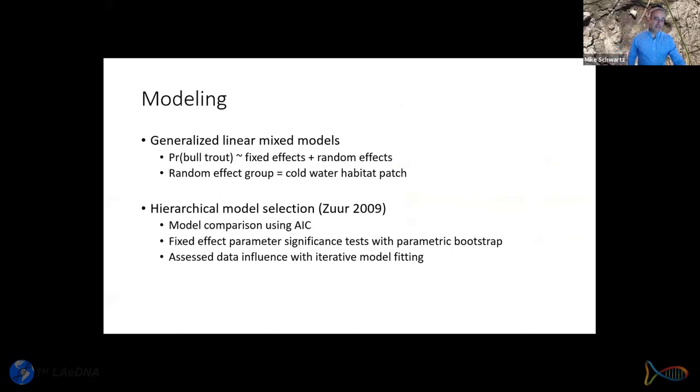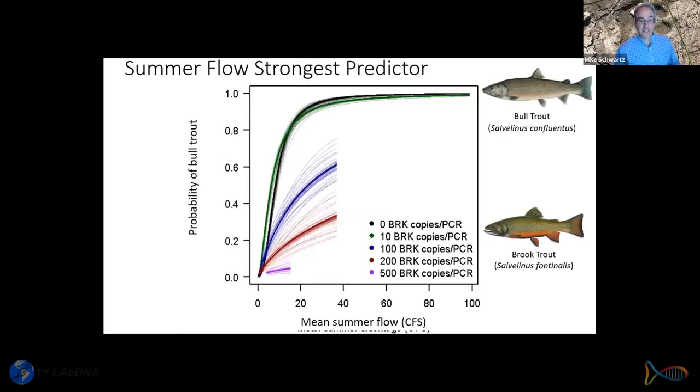Now here's some of the modeling details. We used some general linear mixed models and some hierarchical model selection. And we basically can see that as mean summer flow goes up, our probability of detecting bull trout goes up. We can also see that as we have more brook trout copies per stream, we really start to see this very precipitous decline in our ability to detect bull trout. So there is a strong interaction here.